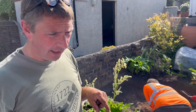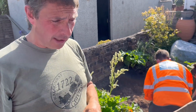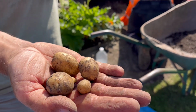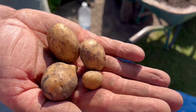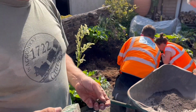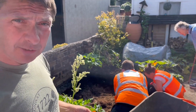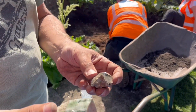One of the owners here has allowed us to come back into his garden, basically because his tatty patch has all been dug up, and true to form, there we go, we've found in our first taking off of the topsoil a few of his tatties, which I have to say are particularly poor looking, but I wouldn't tell him that. However, we're now starting to get down into some archaeology, and we're starting to find some really, well, if you're interested in glass, these are really quite interesting.